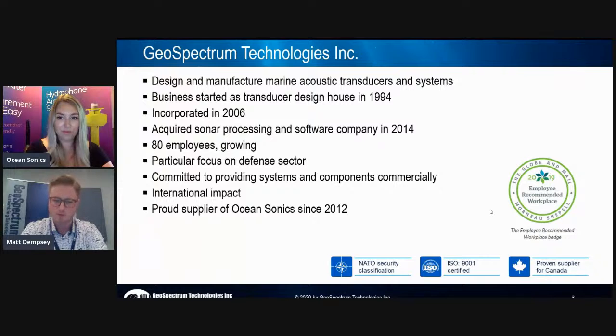Paul and Bruce together really put GeoSpectrum on the map. We started designing more and more sensors for a variety of different applications, started to get into more technical transducers, and then in 2014, we acquired a company called Acoustics, which was actually one of our neighbors, so the move was very easy, I hear. What they allowed us to do is move out of the realm of being a transducer and component supplier and into the field of system sales and system design.